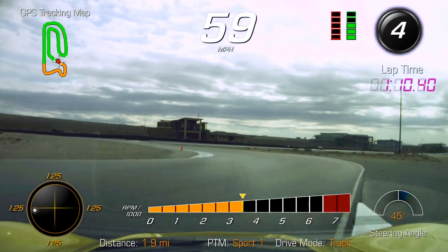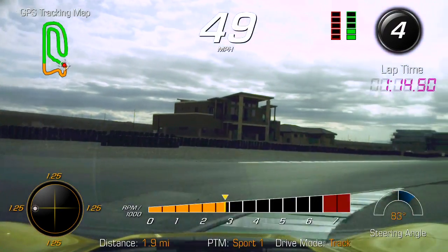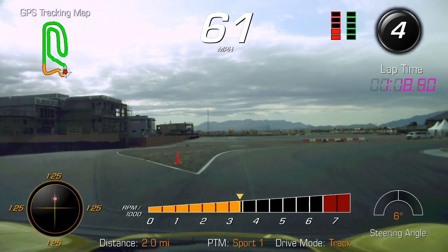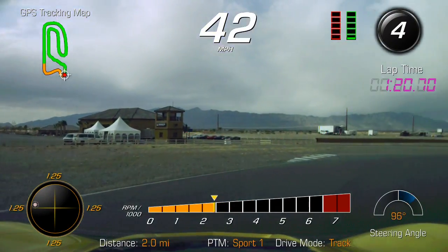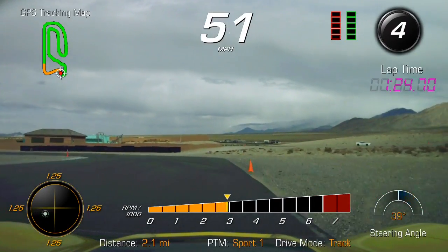lifting, back to brake, carry it in, up and over. This one's easy for drivers to make a mistake on, so swinging it real wide in the center, patience, looking through the apex, focusing on turn-in point.